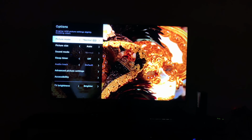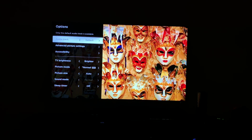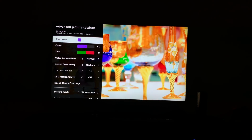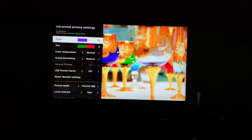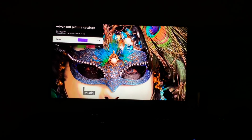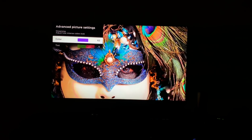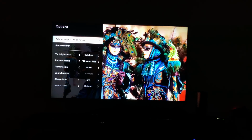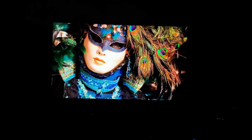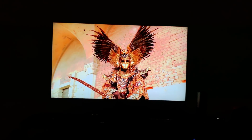But I have it on normal HDR, and then over here in the picture settings, I didn't even bump up the color that much. I just bumped up the colors to 55, and you can bump it up a little bit more if you want more color. So yeah, that was my only concern with this TV, was just the colors. But once I started bumping up my colors and playing with it more, it's like, wow, I love this TV.